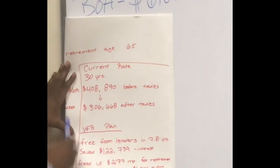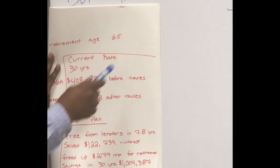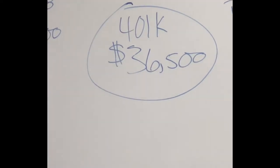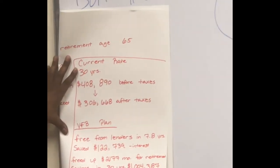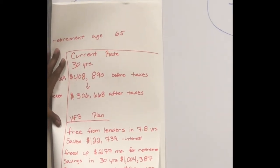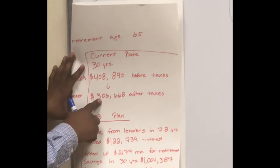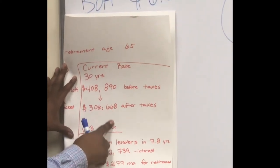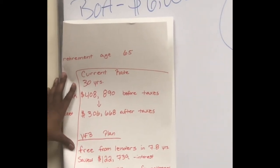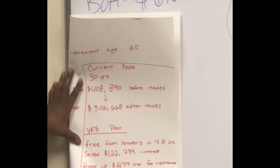With the current rate, like I said, it's going to be 30 years. And then all together with that 401k, if you do that for 30 years, it's going to equal $408,890. That's before taxes. After taxes, it's going to be $306,668. So with Your Family Bank, using their concept, you're going to be out of this in 7.8 years instead of the 30 years.